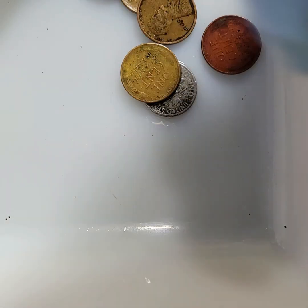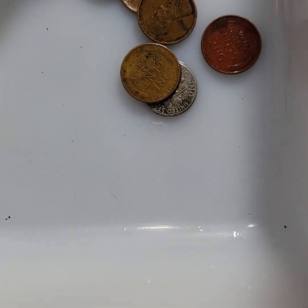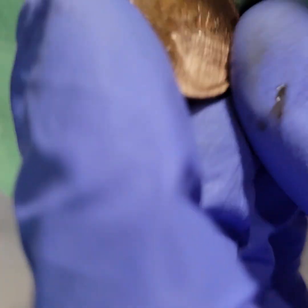I'm going to use one of these. And you also get to see what a clean penny looks like. I've never cleaned pennies before. I've never cleaned any coins in my life before.